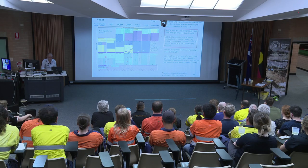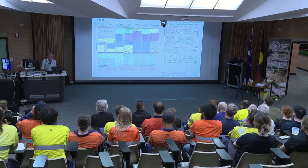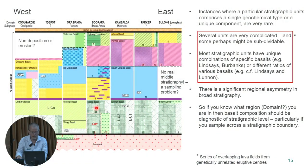There's also a significant regional asymmetry in the broad stratigraphy, so I've ordered these here from west to east, and we can actually see that the stratigraphic columns in their entirety seem to change from west to east, and we'll talk a bit about that later. And I think I've more or less covered that.